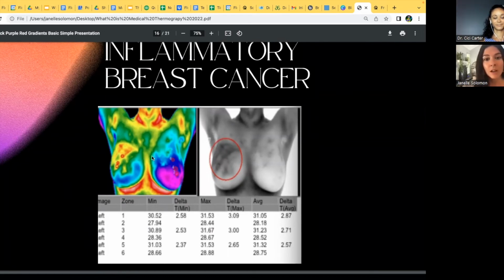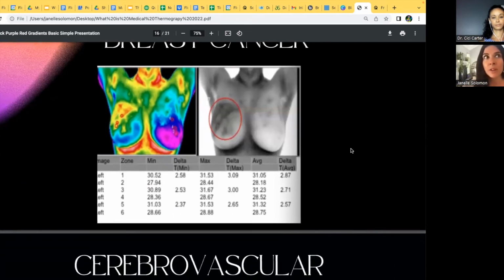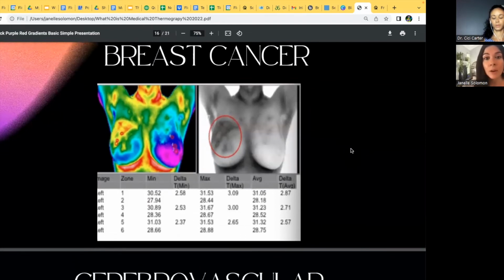This is something that, obviously, this patient had to deal with. I can't remember if she did conventional or holistic methods. I believe she did conventional. And there's always a time and a place for everything. So, sure.